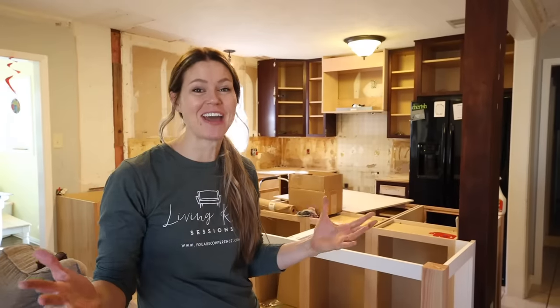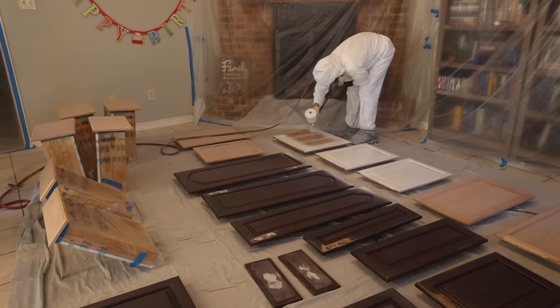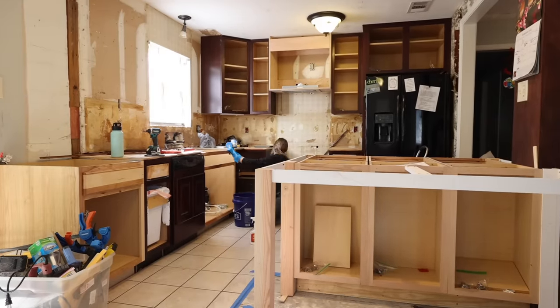It's paint week finally, and I have just a few prep things left to do before we start masking everything off, laying all the cabinets and drawers out, because we're gonna paint all of it in their living room. The first and possibly the most important step is cleaning the cabinets.